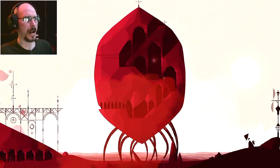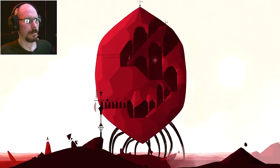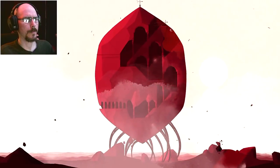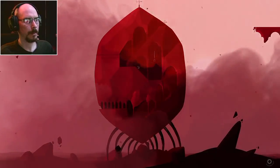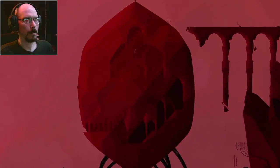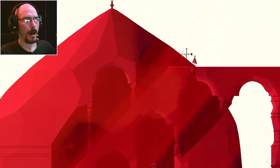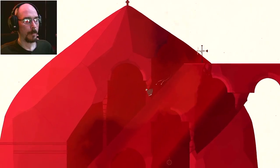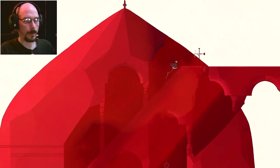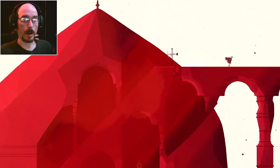That's disturbing yet incredibly cool. I'm gonna go up here and get that thing. I'm gonna fall down here. Got it. Oh. Okay. Oh! Now that's interesting, because that's a timing puzzle. If I hadn't gone over and around when I did, I wouldn't be able to get that thing. Oh, okay, I'm gonna have to look out for that.